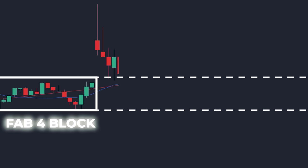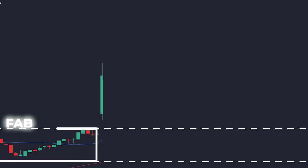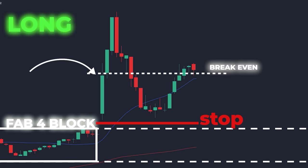Stock drops through the FAB 4, bounces back up toward the 20, drops to a new low. All right, the idea is that longs are better above the FAB 4, shorts are better below the FAB 4. Goes long here, stop here, it drops hard, then comes back to break even. Should he just kill the trade, all right, or hang on to the play and take the stop?